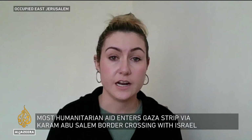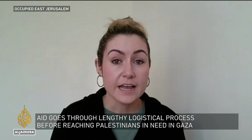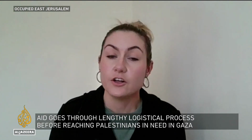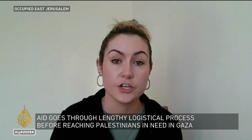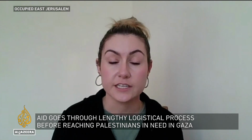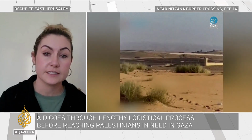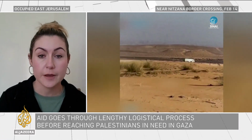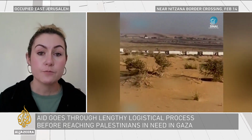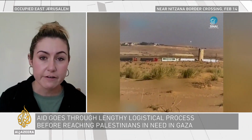There definitely is not enough entry of aid into Gaza right now. For us at the International Committee of the Red Cross, one of the main priorities is medical care, medical supplies, and medical equipment. Right now, there is, I would say, no functioning health system in Gaza, and there are increasing concerns and increasing rates of things like infectious diseases on top of those who have been wounded and require ongoing care, ongoing dressing changes. You know, people already lived with chronic diseases and disabilities before the 7th of October, before this escalation began.